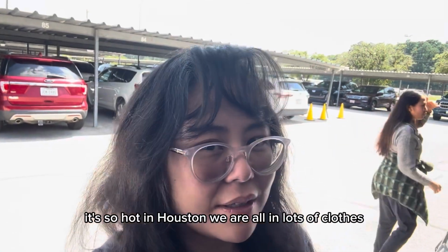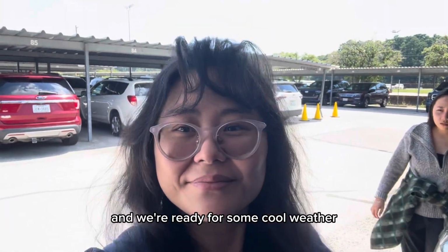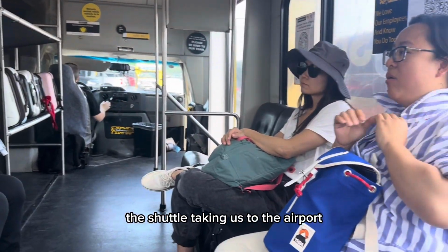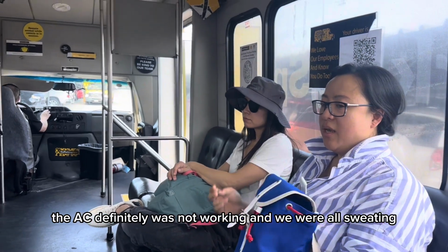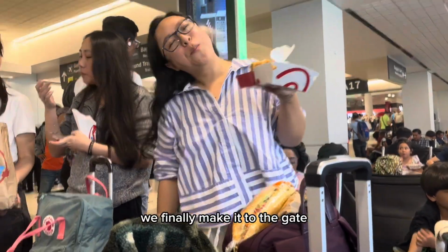It's so hot in Houston. We are all in lots of clothes because it's going to be very cold in Canada, and we're ready for some cool weather. The shuttle taking us to the airport, the AC definitely was not working, and we were all sweating, and most of us had layers of clothes on. We finally make it to the gate.